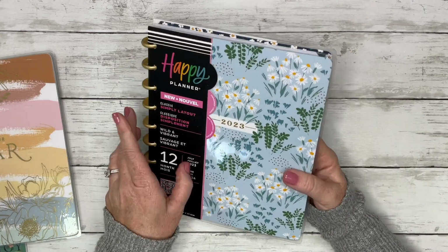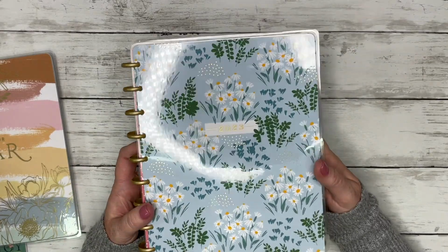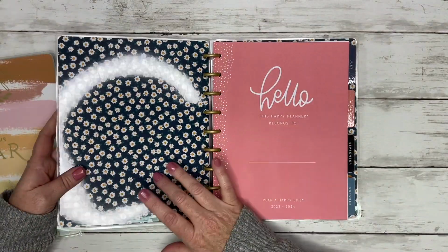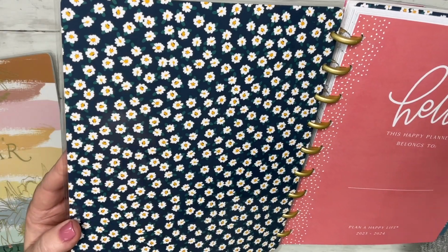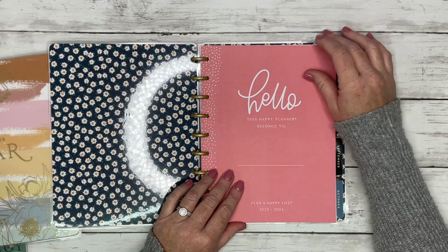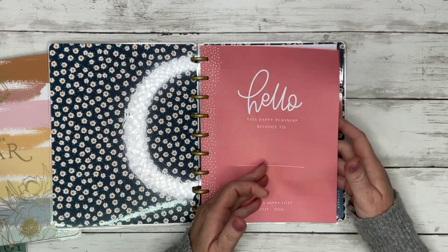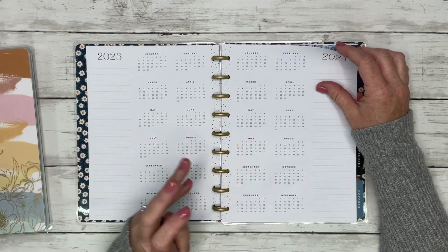It has this really pretty floral cover, and it's got gold foil on it, if you can see that. It says 2023. I really like the inside of the cover. It's got these really pretty florals on the inside. And then let's get right into the actual planner. So you do have the cover page. We've got our 2 years at a glance, 2023 and 2024.